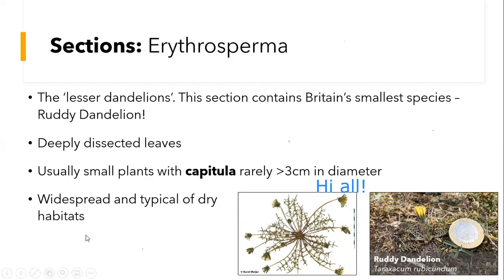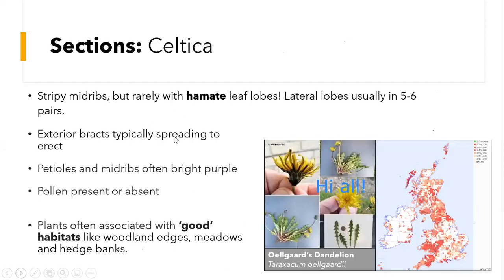Okay, hopefully by this point, you can all start to appreciate how very, very different dandelions are. So we've looked at the hook-lobe dandelions, the spotty dandelions, and the diddy dandelions so far, the lesser dandelions. So let's move on to the next fabulous section, section Celtica.